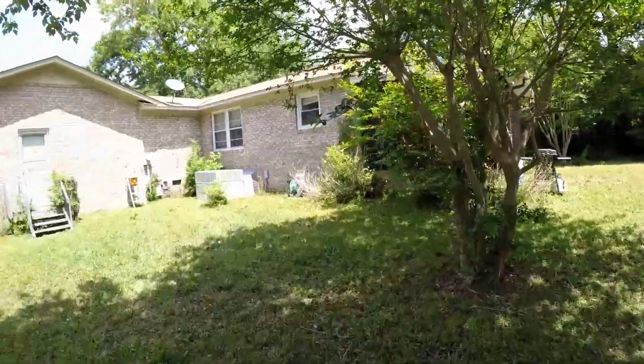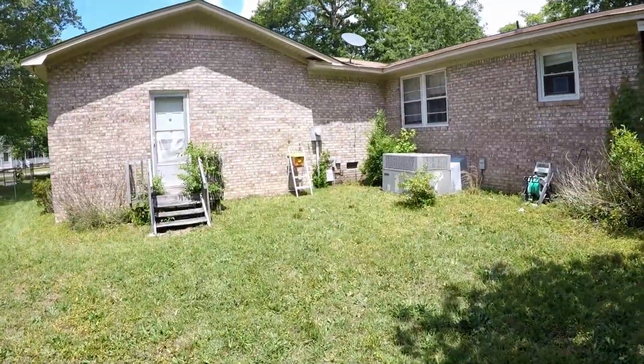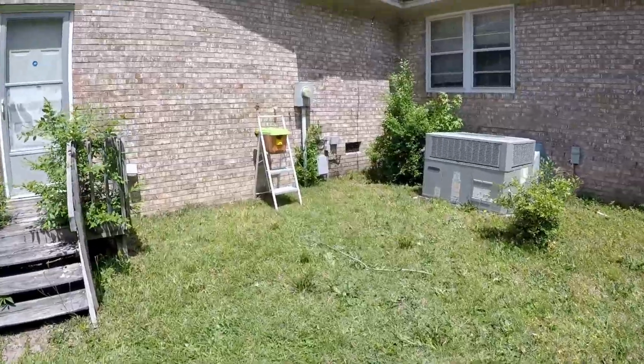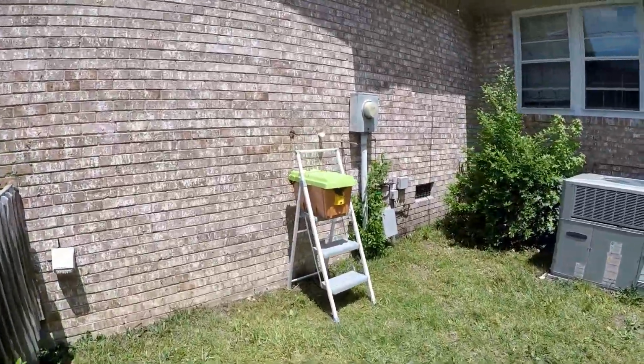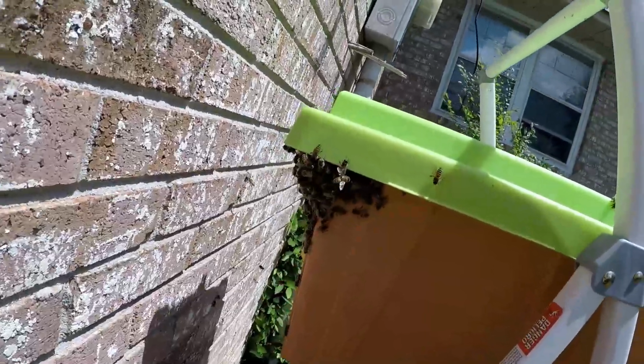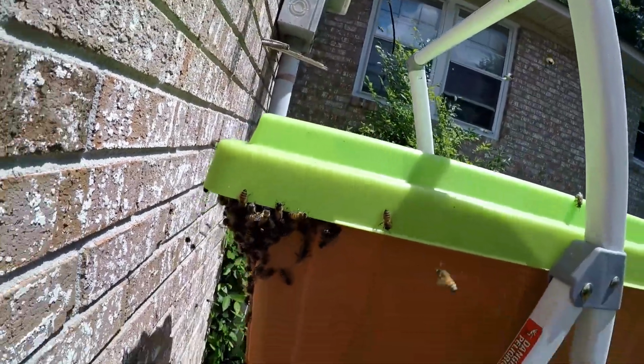But we'll see what happens. Looks like they're clustering up pretty good on the nuke on the back. I got it vented, but they're not really going in, but they are getting on the back.